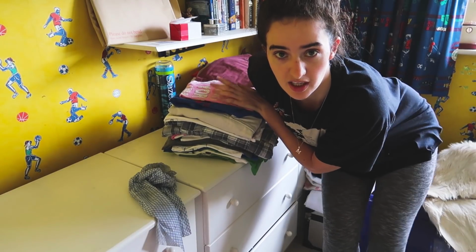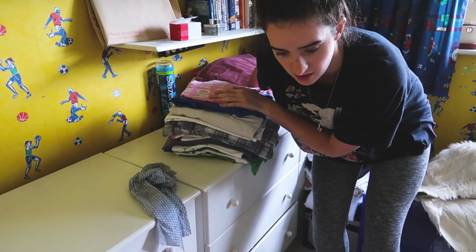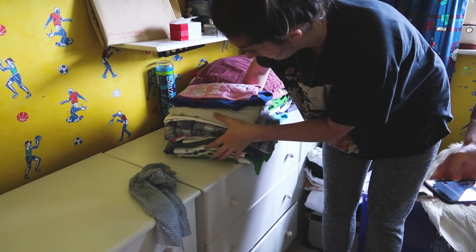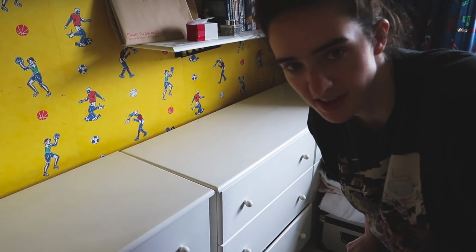Now I've got to do these clothes, and I think all of these are for charity. Last time I spoke to Alex, these are for charity, aren't they? Which? The ones on here. Pretty sure. I just messaged Zach to say, did you leave them there for a reason? Yeah. And I think he did. Cool. Ta-da! Isn't that satisfying?